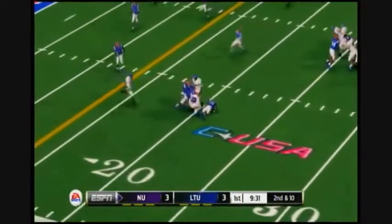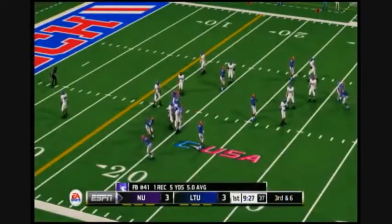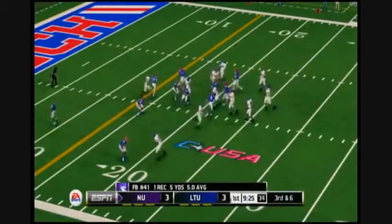Caught with room to work. And he hits him hard at the 20-yard line. Brings him down. Gain of 4 yards. That'll bring up third and 6.